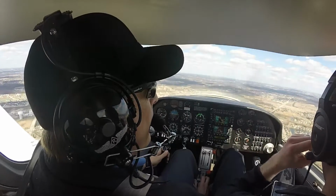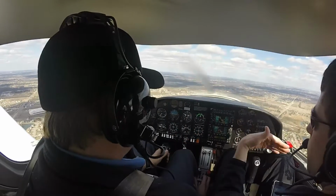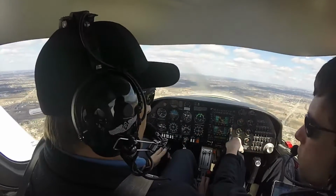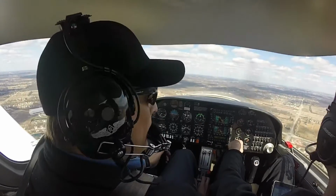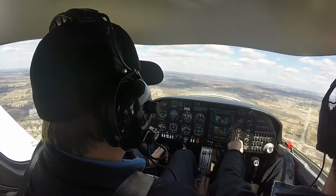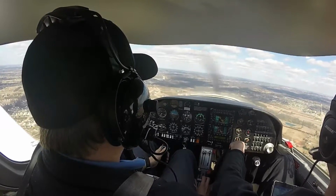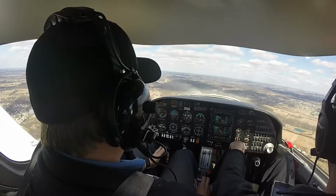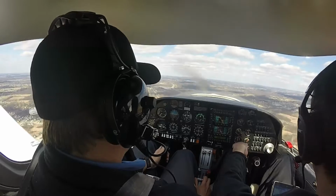Okay, now that we're leaving the pattern, normally we could do our cruise checklist, fuel pump off, landing light off, but we're going to enter right back into the pattern, so I'm going to let you leave those on. Okay. So go ahead and focus on leveling at 1800. We're going to use that when we enter the pattern. And we're going to follow up towards the highway and start following along the highway.